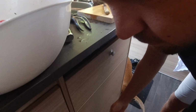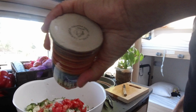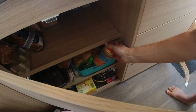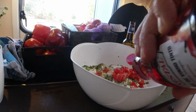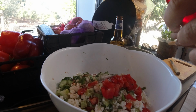The last ingredient, we use some oil. It's a white oil, not too hard. We don't use olive oil because olive sometimes is too strong. It tastes good, but it makes the dish too heavy. We use wine vinegar, only 10%. Okay.